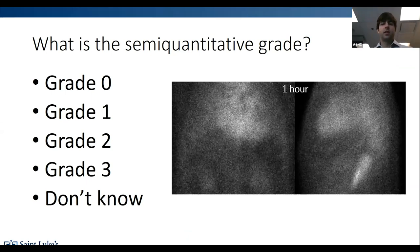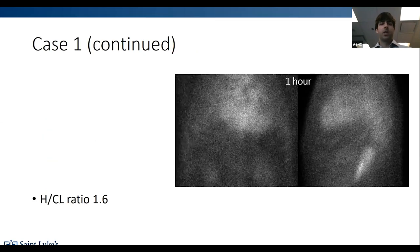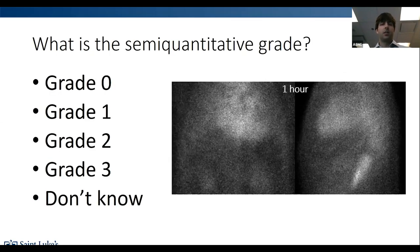When you look at these and you grade against the ribs, a good way to differentiate the rib versus the heart is on the lateral images here. So use all the images that you have available to you. And remember, the grade is validated on the 3 hour images.